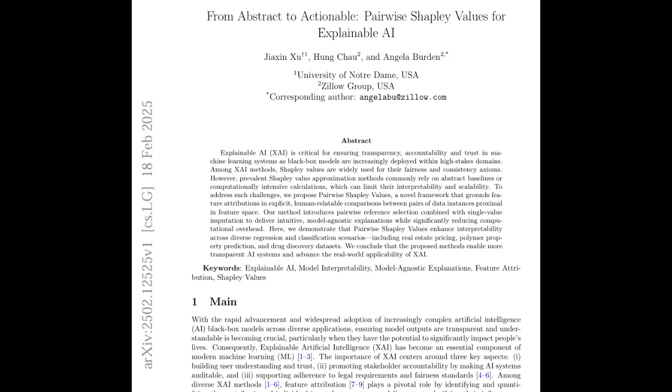It sounds like pairwise Shapley values aren't just about explaining AI, they're about making those models better, refining them. It's like we have this amazing window into how the AI actually thinks and learns. Yeah, it really is. But it's important to remember that no tool is perfect, right? Right. Pairwise Shapley values have their limitations too, just like any other method.